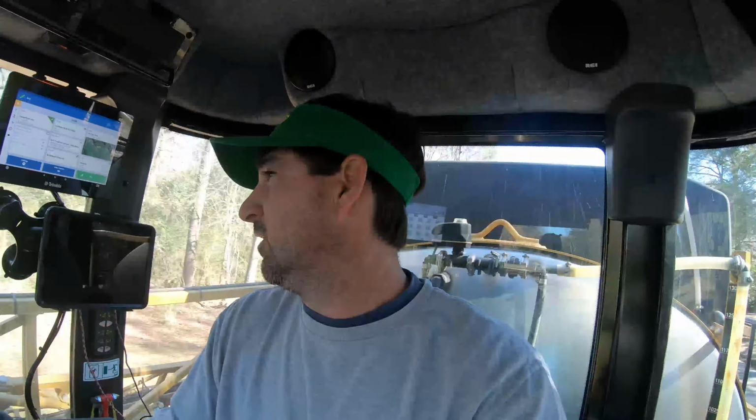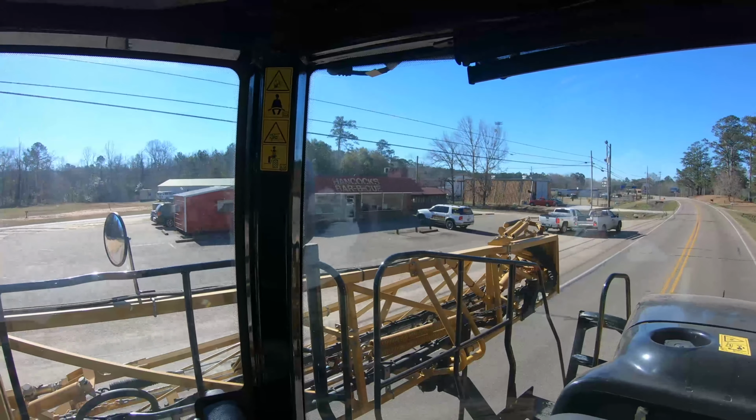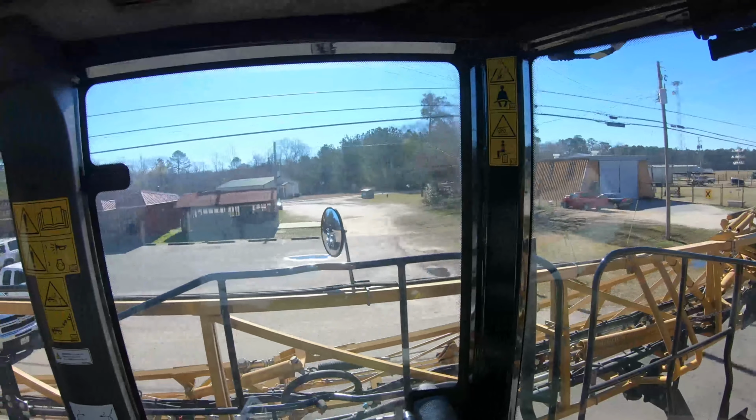So now we'll be at Blackwell's Bend in about 20 minutes. There is the famous Hancock's Barbecue. I unfortunately will not be able to eat lunch there. I got too much to do today, so I'm trying to get back to the shop. But if you're in the area, it is really good food. Check them out. Hancock's Barbecue in Selma.